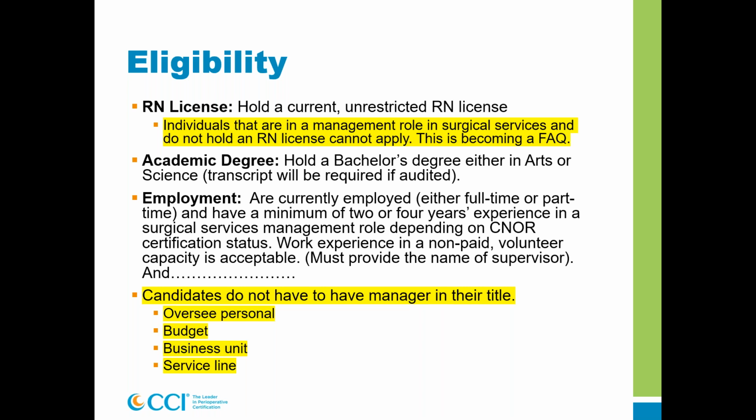Eligibility for employment, you must be currently employed, either part-time or full-time. Some volunteer work counts as well. You must have a minimum of 2 or 4 years of experience in a management role, and that's going to be based on your current CNOR status. And like I said, volunteer does count, and if you had questions about that, just call us at CCI and we can look at your experience and let you know.